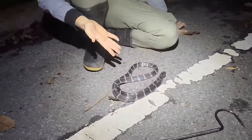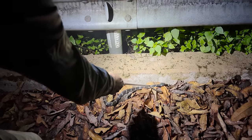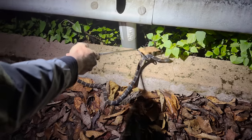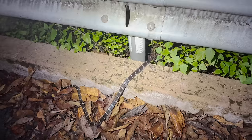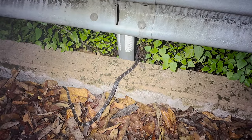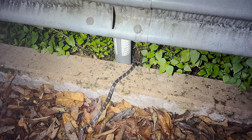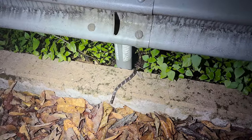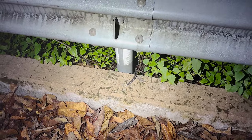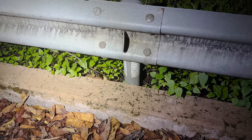Bungarus slowinskii, Slowinski's krait. Let's let it go. We've realized that he doesn't realize he can get over this wall. So we're going to give him some assistance, because the last thing we want is this guy going back onto the road. There we are. And this incredible, majestic, super, super rare elapid is hopefully never going to be seen again by people. Please do not ever cross back this way. Do not cross the road.